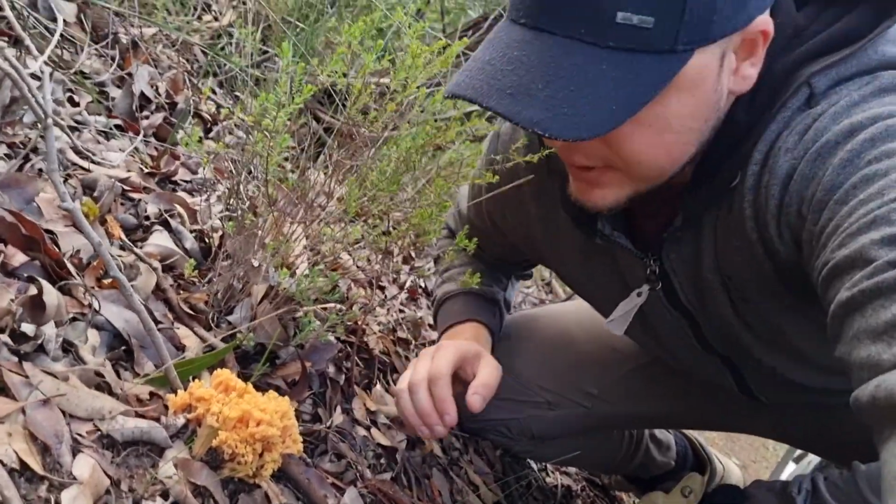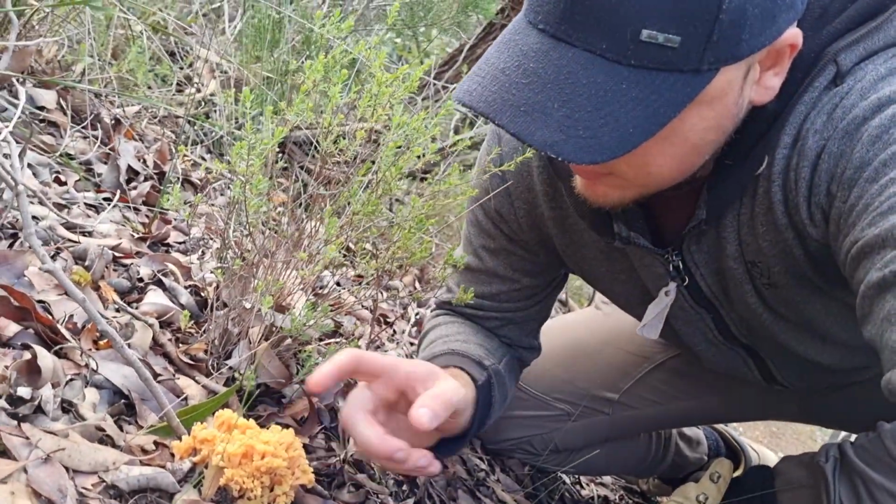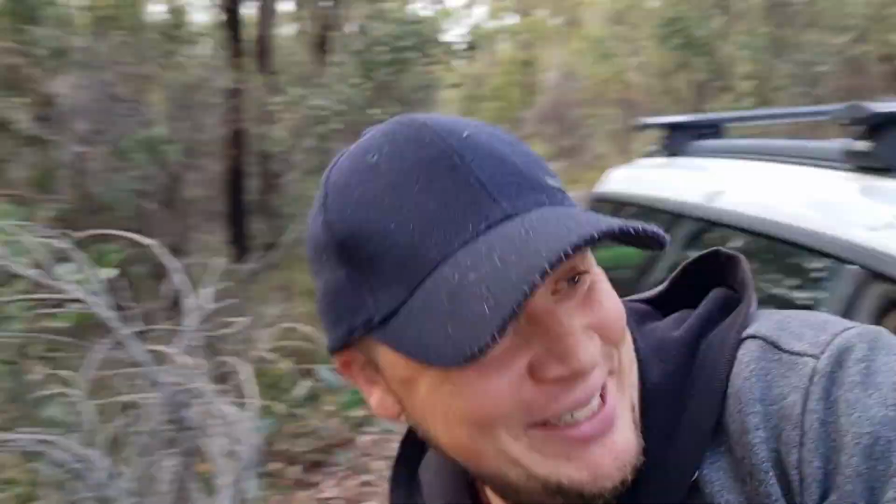Fungi. It's like an orange broccoli. I'm not gonna eat it though. I'll probably start COVID-20 if I do.